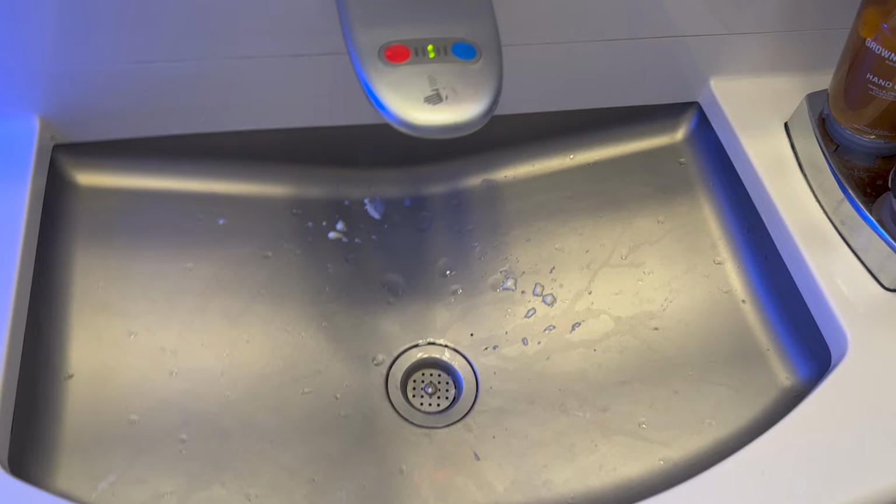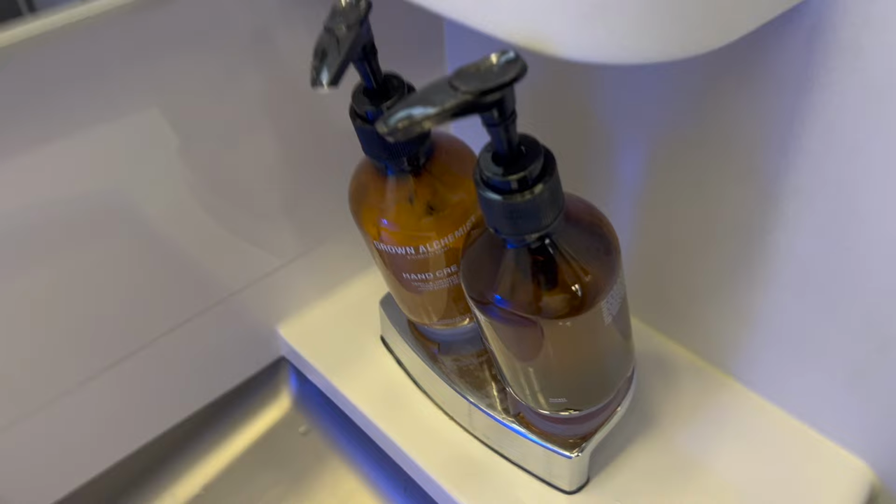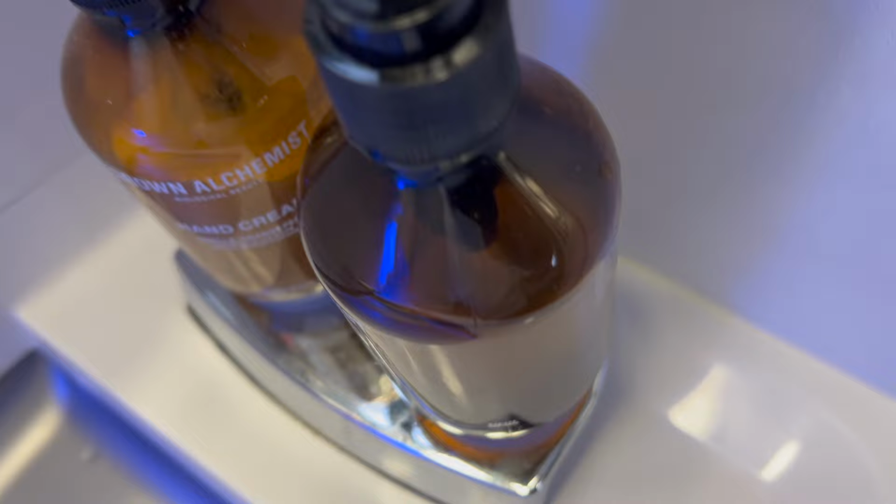In addition, we do have the Grown Alchemist skincare amenities, consisting of soap as well as some hand cream, as you can see, which is really impressive. I personally love the Grown Alchemist. I also love the size of the laboratory and the blue mood lighting that Delta opted for in its laboratory.